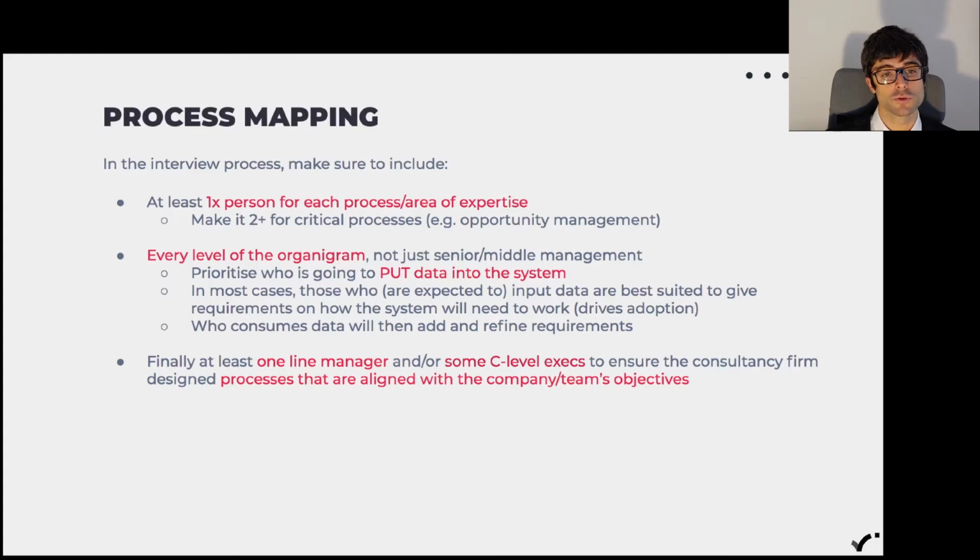Of course, it's also important that you include the people consuming this data, and this will definitely refine the requirements. In terms of reports, which data do you need? Sometimes you have to find compromises between the two. But it's important that you understand each person's and each party's point of view.